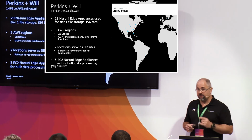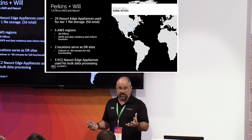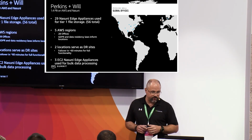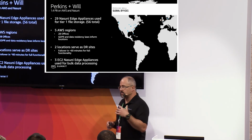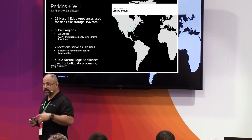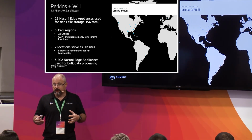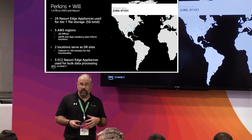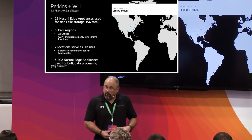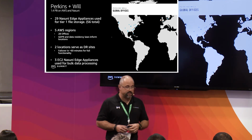They also have 3 EC2 appliances that are running. That's a Nasuni Edge appliance running in EC2 that they're doing some bulk data process and some advanced AI stuff on. So not sure if I mentioned this earlier, but we have also the ability to run entirely in the cloud as an EC2 instance. So again, with Nasuni, you could have a hardware appliance, you can have a virtual machine, or you can run purely in the cloud in EC2.